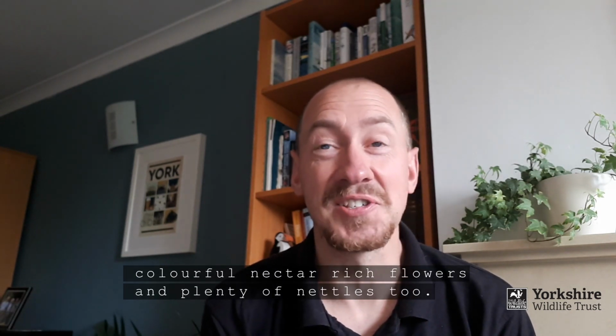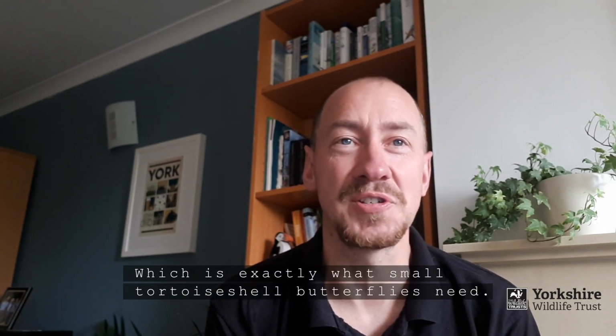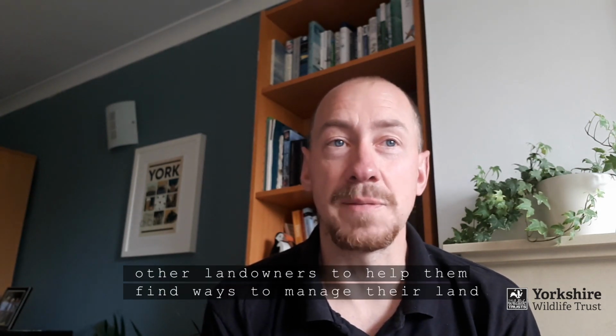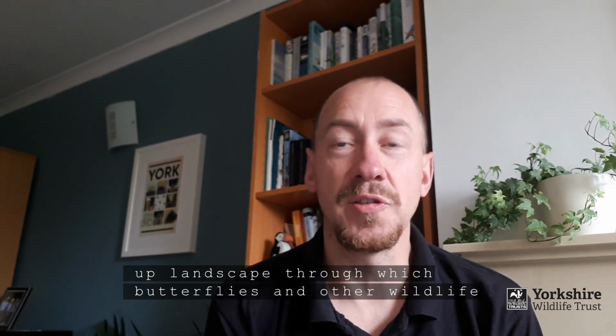Yorkshire Wildlife Trust protects some of the remaining wildflower meadows in Yorkshire. Our nature reserves are full of colourful nectar-rich flowers and plenty of nettles too, which is exactly what small tortoiseshell butterflies need. Staveley Nature Reserve, for example, here in North Yorkshire, is a great example of where you can find wildflowers throughout the year. We also work with local communities and lots of other landowners to help them find ways to manage their land in a more wildlife-friendly way, to help us to create a joined-up landscape through which butterflies and other wildlife can move along corridors of habitat.